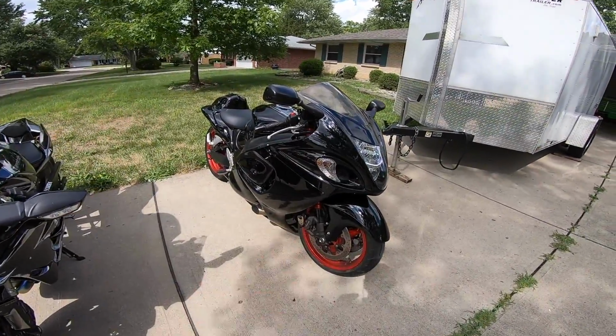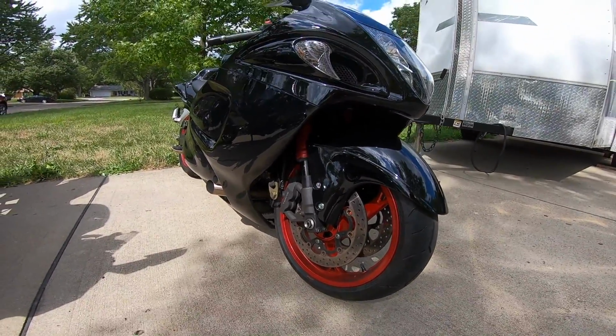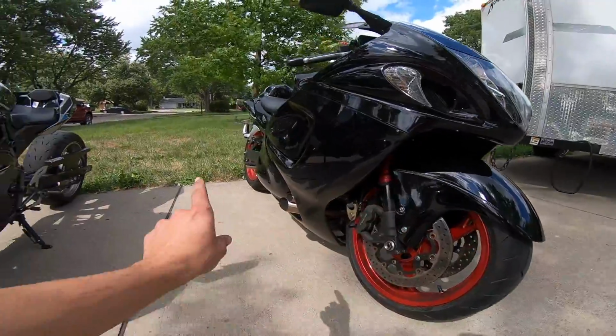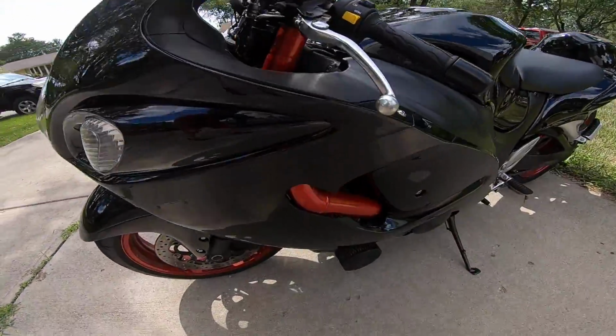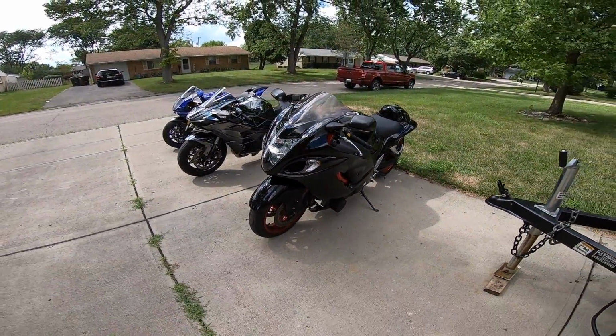So I did this candy apple red, which is absolutely filthy right now. Tons of brake dust and everything. This bike needs cleaned real bad, but candy apple red on the forks, the wheels, and over here on the intercooler pipe as well. All candy apple red, looks sick. I'm really happy with how this bike turned out.